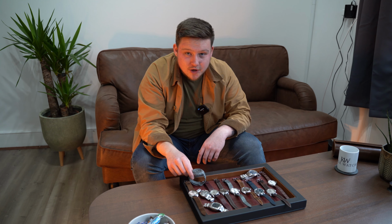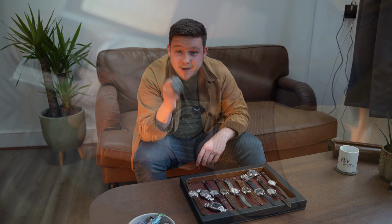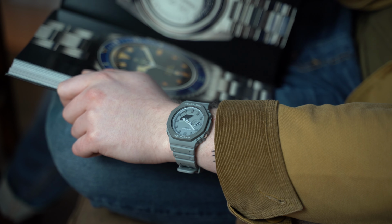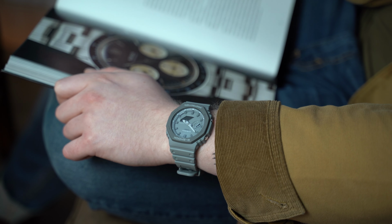Okay, so 2 more to go, and I'll be really quick with this one. This is a G-Shock Casio in grey. I have this to basically not get bullied by every watch person out there, because you have to have a G-Shock. God tier, all that, you know, yes. I get it. These are fantastic. You haven't got to worry about them.